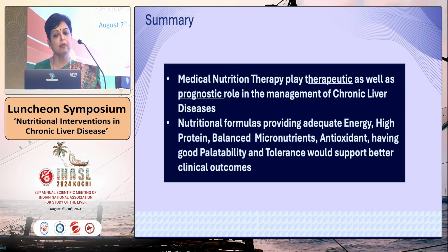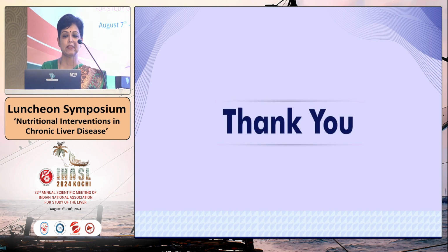So in summary, medical nutrition therapy plays a very important role, not only at the therapeutic but also at the prognostic level. A formula providing adequate energy, high protein, balanced micronutrients and antioxidants, with good palatability and tolerance, would really support the clinical outcomes of chronic liver disease patients. Thank you.